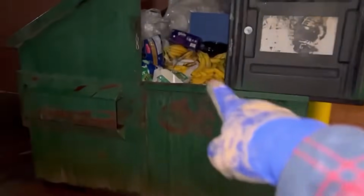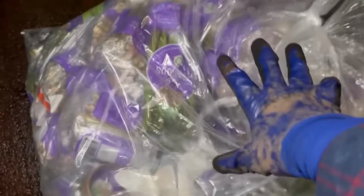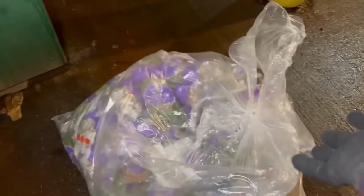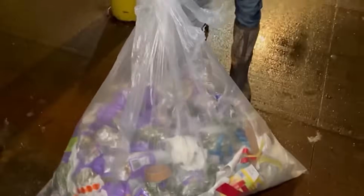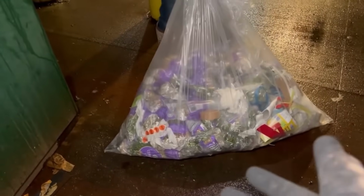Right now we're at Aldi's and let's check it out. As you can see, this thing is full of goodies, but check this out. This was already right here on the ground. This is all asparagus. This whole bag is completely packed with asparagus. This thing weighs like 100 pounds. Like I can't even lift that. Can you lift it? Yeah, that's at least 100 pounds of asparagus right there.